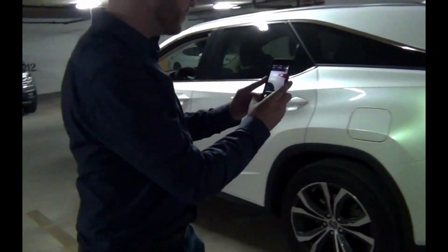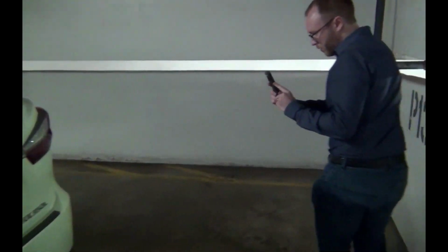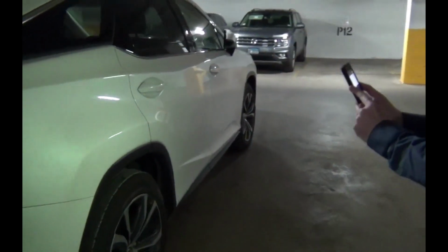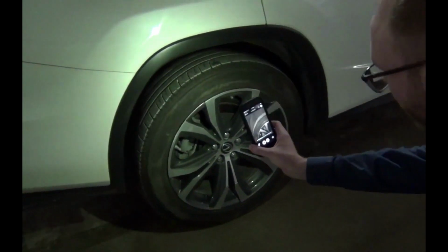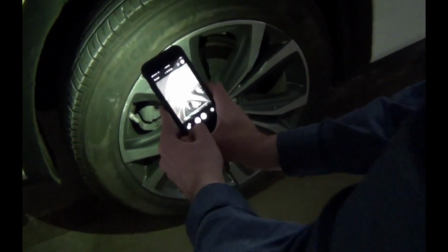Things looking good. I don't see any major scratches or dents. Now, when you're all done with this, we can store this, right? Just in case it's needed in the future. Absolutely. You can choose to send this to the customer or just keep it for your own internal records. Come down here and check out this rim a little bit. Looks a little better. Again, we got a few little minor scratches going on. Just want to make sure that they know this was the quality when it came in.